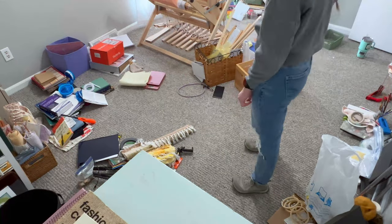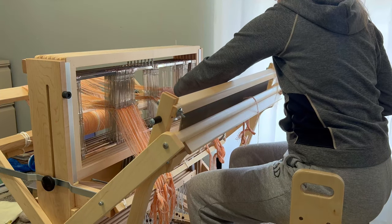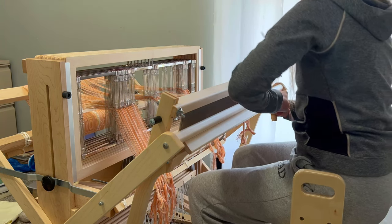At about this point, I was feeling very frustrated and overwhelmed with everything that was left. I was unsure of what to do or how to organize a lot of this stuff, so I honestly just took a step back. It's harder to work in a mess, but I still wanted to take some time to work on threading the loom.